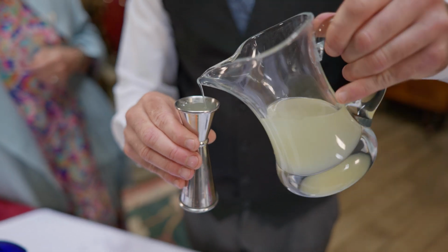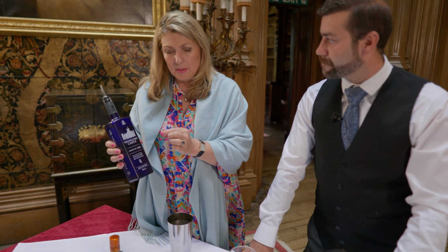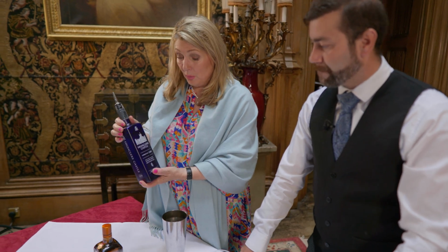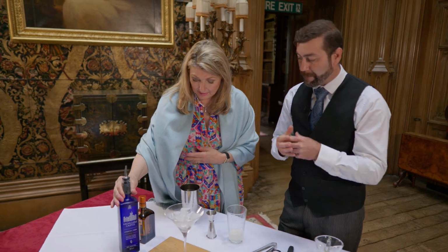Some of the botanicals in the gin are the little kumquats and little oranges with just a little bit of lemon. So this particular cocktail is really highlighting all the botanicals which are in the gin. Quite citrusy forward, lemons and oranges, they all come alive.